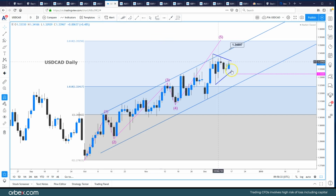Now here we've just seen a period of consolidation basically. We've got bespoke support located at 133.20, channel support resistance at 134.70, and then the 261.8% extension level at 132.56.